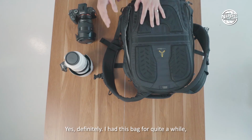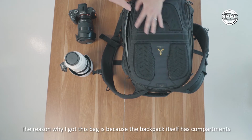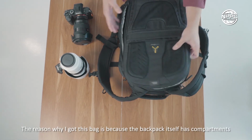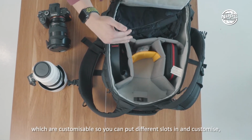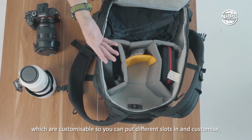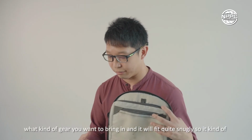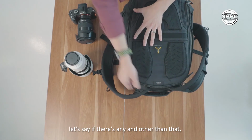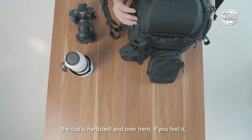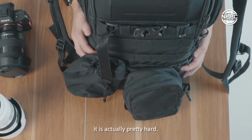Yes, definitely. I had this bag for quite a while, back when they had the Mark I. The reason I got this bag is that the backpack compartment, as you can see, is customizable. You can put different slots in and customize what kind of gear you want to bring in, and it will fit quite snugly. It protects you from all the bumps and drops, if there are any. And the top is hard shell, and all over here, if you can feel it, it's actually pretty hard.